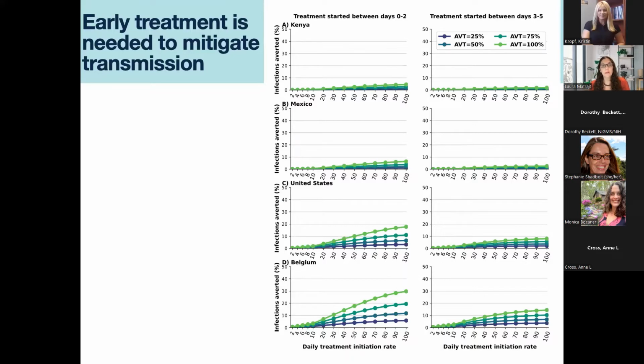On the left, you're seeing treatment started within the first 2 days of symptoms. And on the right, you're seeing treatment started between days 3 and 5 of symptoms. And then again, on the y-axis, you're seeing infections averted. And on the x-axis, you're seeing this daily treatment initiation rate. And so each row is one country. And so what you can see is, again, this synergy between vaccines and antiviral treatment.